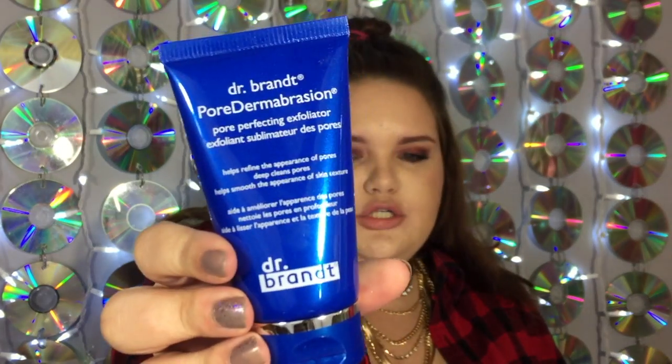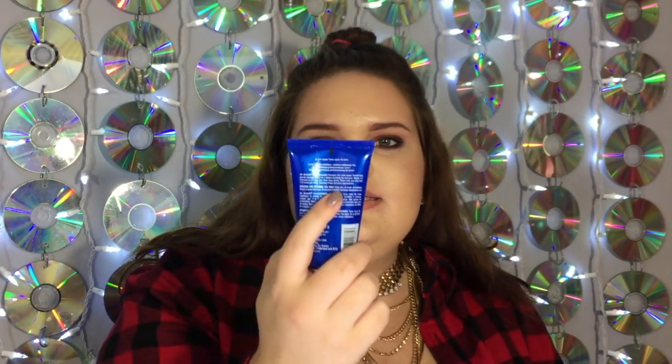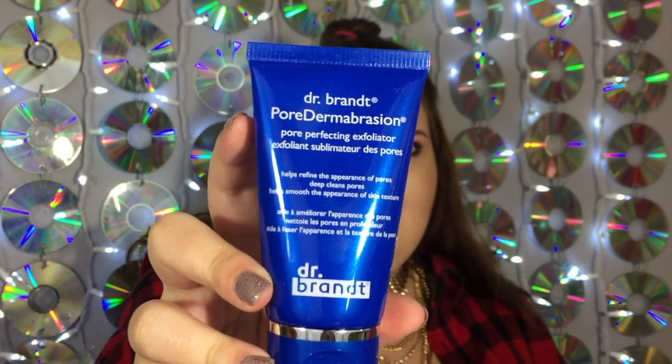So I'm gonna start off with the 3 things that everybody gets in their box signing up for October. The first thing is Dr. Brandt PUR Dermabrasion. This is an exfoliating product to help reduce your pores, which is so amazing. This is a full size. All of their items that they give out are full size items. This is from Dr. Brandt. I don't know if you can get this at Ulta, but I know you can definitely get this at Sephora.